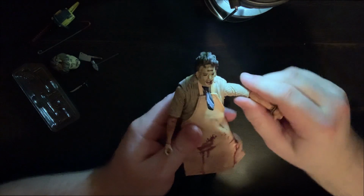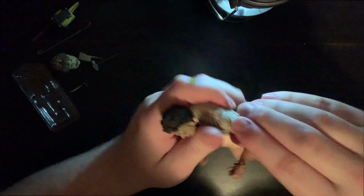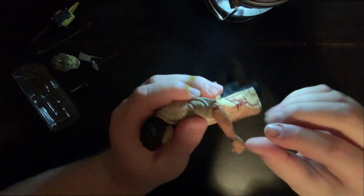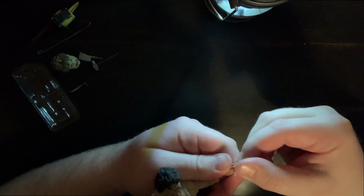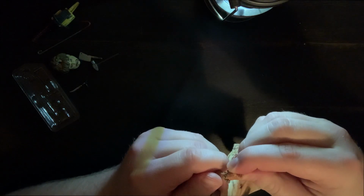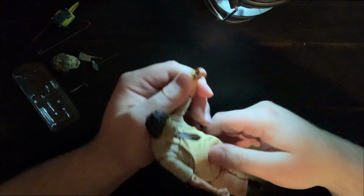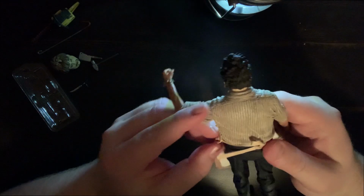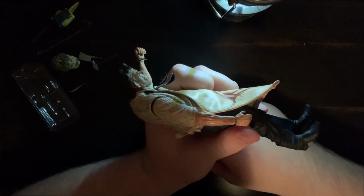Up, pretty high on the arm. Down, all the way around. Bend that much. He's got a single elbow. And then you can spin it. He's got his bone bracelet on. And he's got like a ball there. So he's got a little bit of movement, not much tilt, but he can spin. He doesn't have an ab crunch. He can tip forward like that much. He isn't meant to move much.